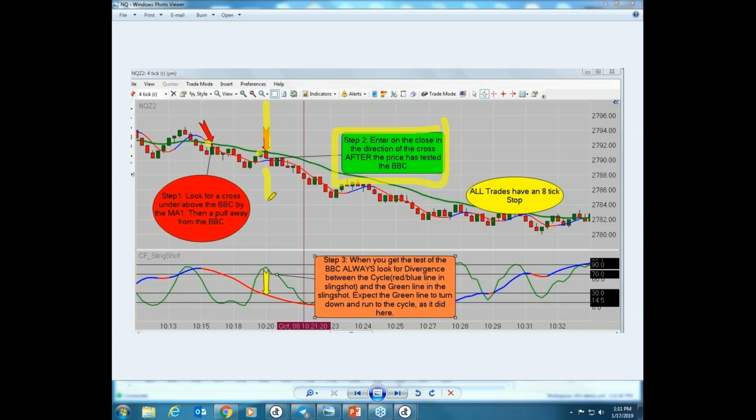After step number 2, our eyes are going to gravitate toward the slingshot or the oscillator portion of the chart. And this is basically where the trade exists. This is where the setup starts and ends, in the slingshot. So again, some more buzzwords. This red and blue line is referred to as the cycle. The green line, nothing fancy about it. It's just referred to as the green line.